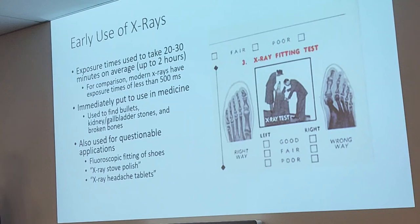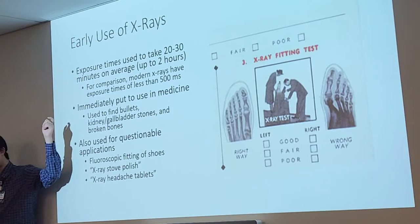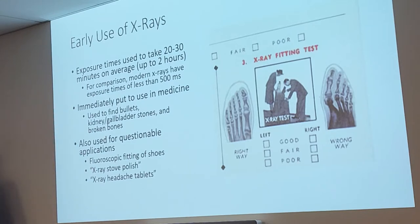Now, of course, this was very revolutionary. It's the first time we could see inside a patient's body without actually cutting them open. So this was immediately put into use in medicine, especially in battlefield medicine. So you could use this to find bullets in soldiers, for example. Or if a patient had kidney stones or gallstones, we could use that to find those stones. Or we could use this to image broken bones.